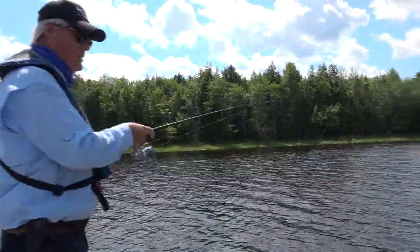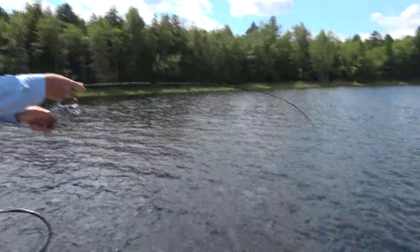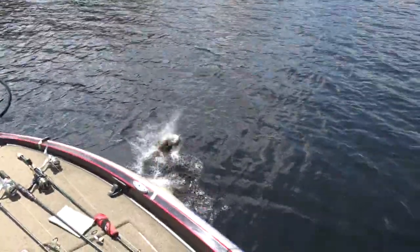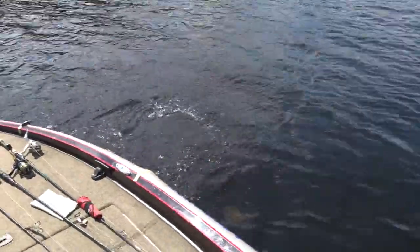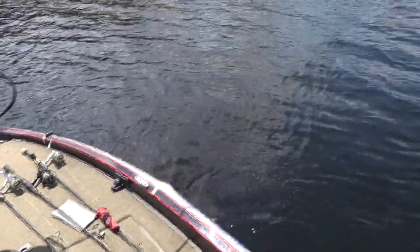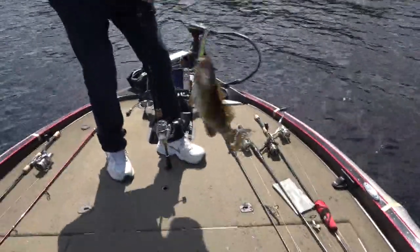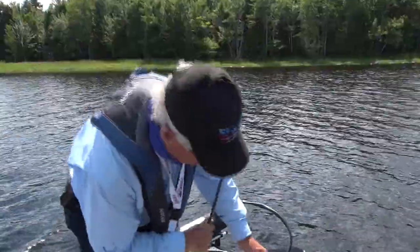75 degree water on jerkbaits. That's the best. This is my picture taking fish because I didn't get one yet today. Got everybody else's picture but Rex. Yeah, no, he's still not coming yet. Come on, turn and up. Yeah, that's a good one for here.